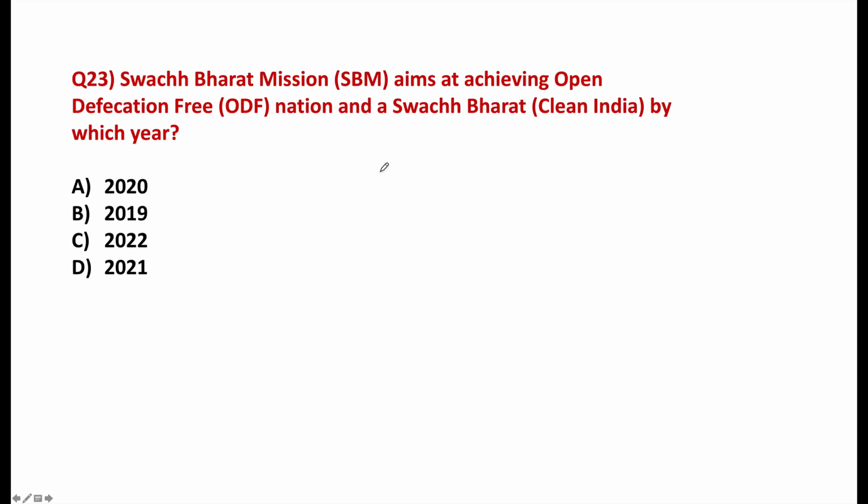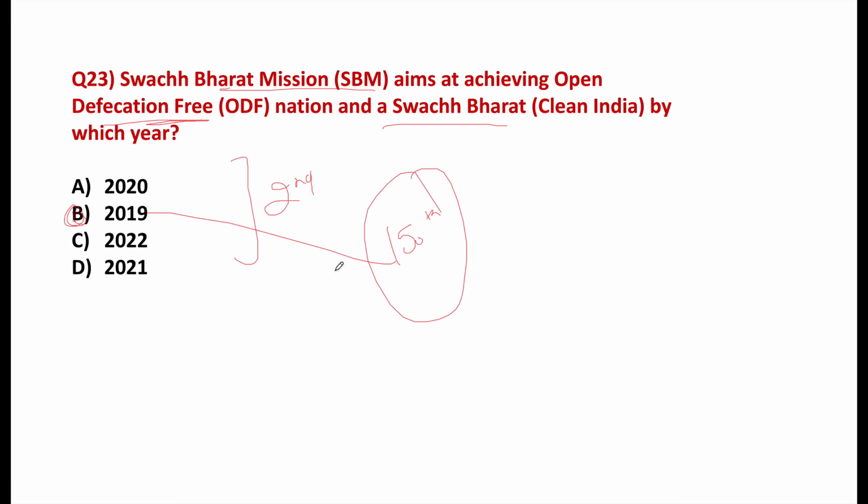Swachh Bharat Mission. What is the deadline of Swachh Bharat Mission? Till which year we want to achieve open defecation free India and a Swachh Bharat clean India? It is 2nd of October 2019, because this is the 150th anniversary of Gandhiji, father of the nation, and a lot of Indian states have become open defecation free, like Gujarat, like Andhra, like Arunachal Pradesh. The first state to become open defecation free was Sikkim. Second was Himachal Pradesh, third was Kerala, fourth was Uttarakhand, fifth was Haryana, and then Gujarat and Arunachal and a lot of other states have also become open defecation free.